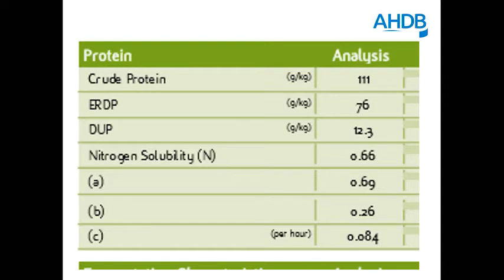Some analyses you will find do not give you the ERDP and DUP figures, but if you want to work it out, you can from the figures below. The A fraction, the digestible soluble nitrogen, the B fraction, which is a much more slowly digested but soluble and digestible in the rumen, and C is the rate of digestion per hour in the rumen. So it is possible to work it out if you haven't got the ERDP and DUP figures, but Lesley will talk to you more about that on Wednesday.